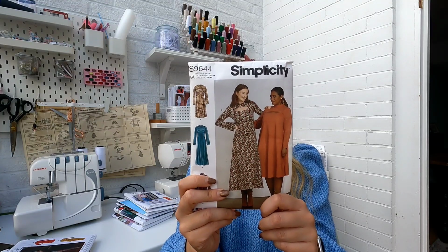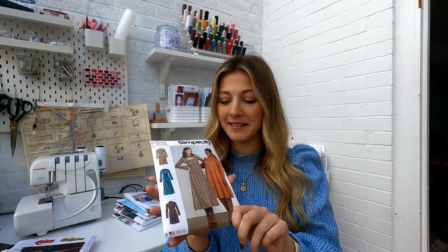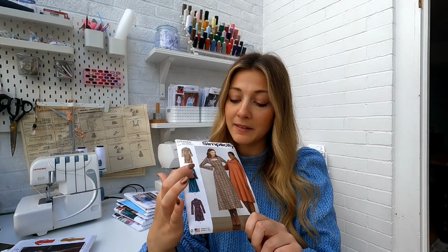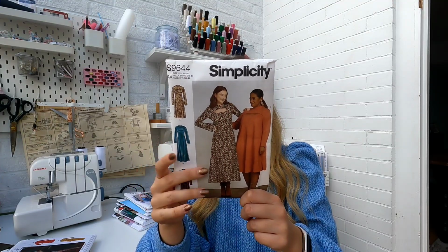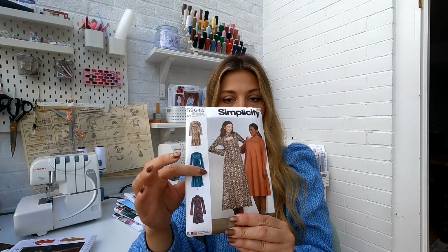The next pattern is one that is a current work in progress for me. This is S9644, a Simplicity pattern. It's another knit dress, and I love this. It's so modern and trendy. The shape of the sleeves on View B is so cute, and I love that it's fitted, but it kind of kicks out at the bottom as well. It's such a lovely shape. So I am currently making View B, but I'm not using the cutout at the front.